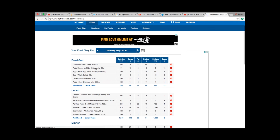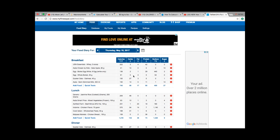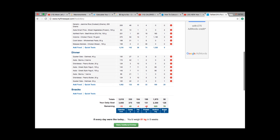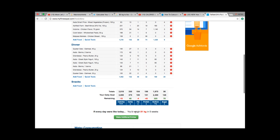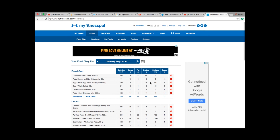So this morning I had 2 USN Essentials Whey. That was 202 calories, 3 carbs, 4 grams of fat, 40 grams of protein. It breaks it down. Like I said before, it gives you sodium, sugar, other things which you might not always be looking at. And then it tells you if you've gone over, how much is remaining. And it says if you eat like this every day, which I'm trying to do as I'm trying to gain weight at the moment, you would weigh 81 kg in 5 weeks. Obviously I need to tweak this a bit. I've not finished eating my calories for today, but I'm going to tweak it to make sure I'm all in the green. But yeah, this is a very, very useful tool. I do recommend it for those who are just starting as well. Definitely get MyFitnessPal.